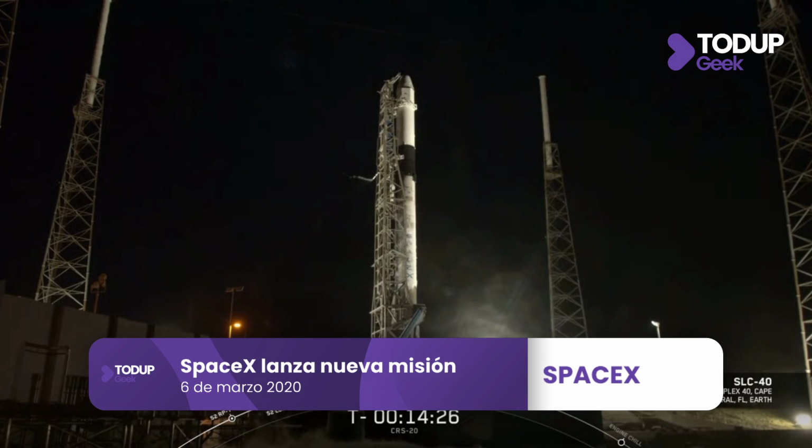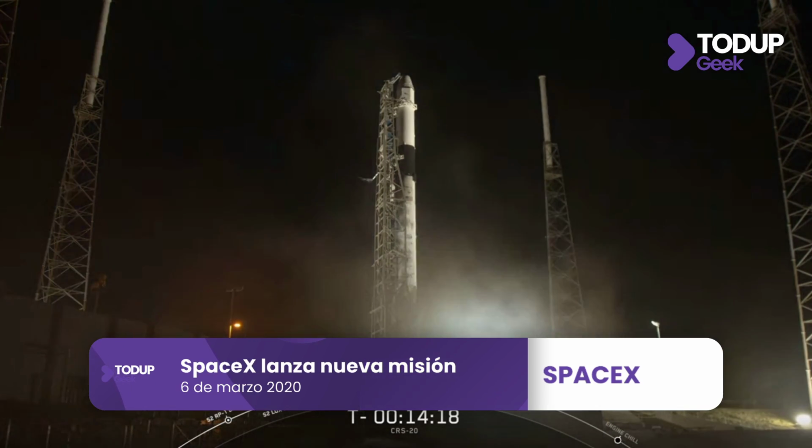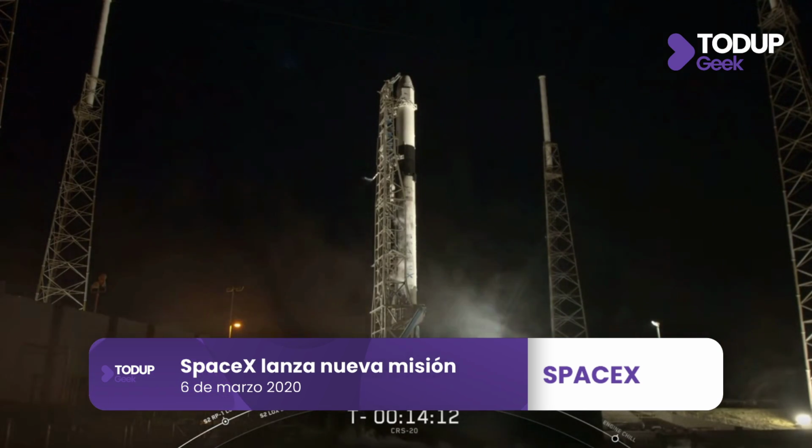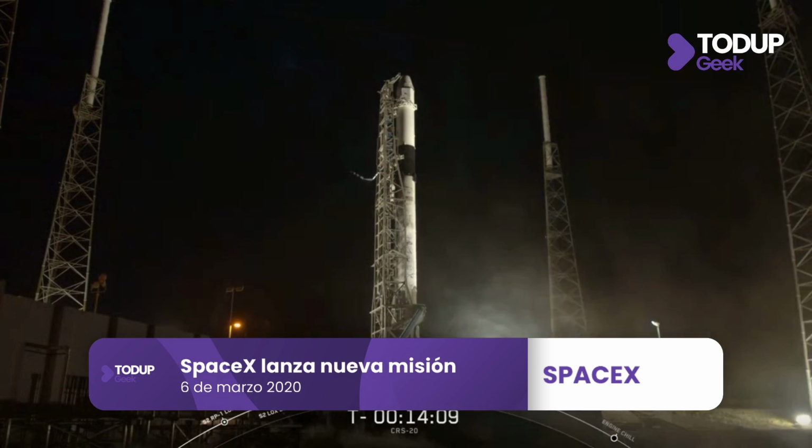It's just after 11:30 p.m. Eastern Time on Friday, March 6th, and you're looking at a live view of Cape Canaveral's Space Launch Complex 40, where Falcon 9 is about to launch a Dragon spacecraft. Liftoff is targeted for 11:50 p.m. Eastern Time, or 4:50 Coordinated Universal Time.